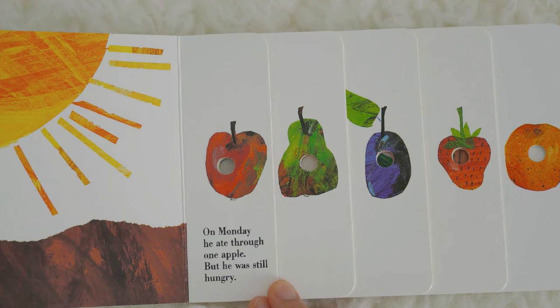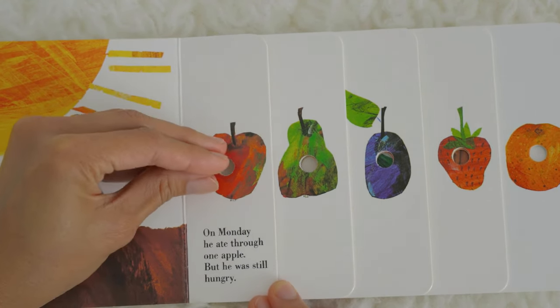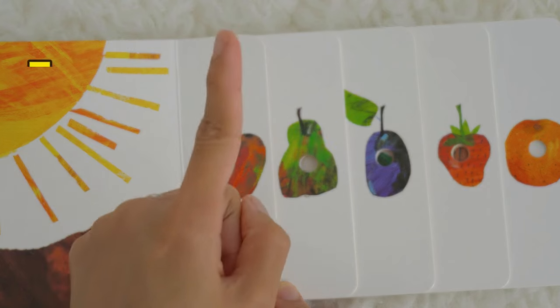On Monday, he ate through one apple. Let's do a big bite. Yum! But he was still hungry. How many apples did the caterpillar eat on Monday? One.